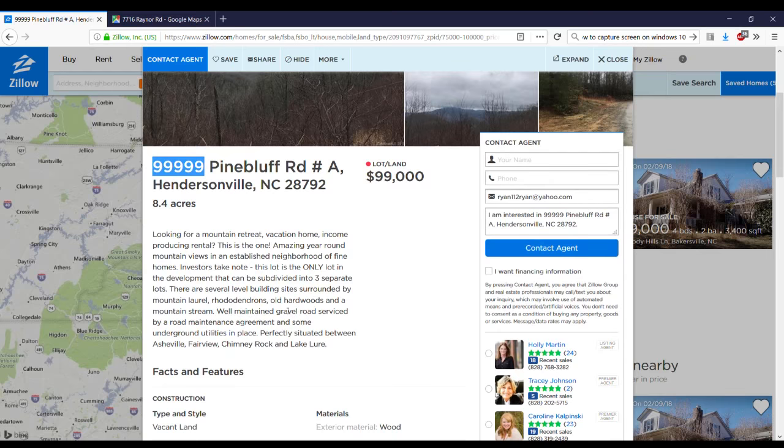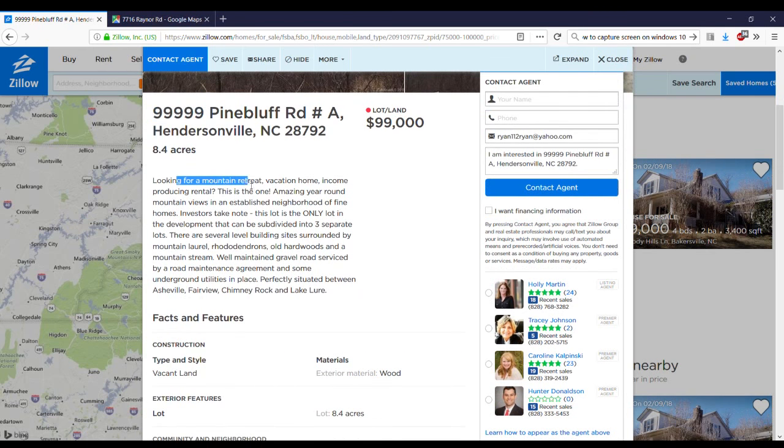So, looking for a mountain retreat, income producing. In an established neighborhood. Okay, that's code words for we have an HOA, which for some people is really good, for other people it's not. In my case, seeing that, I would instantly skip over it, and I would hit this hide button so it doesn't come up later.